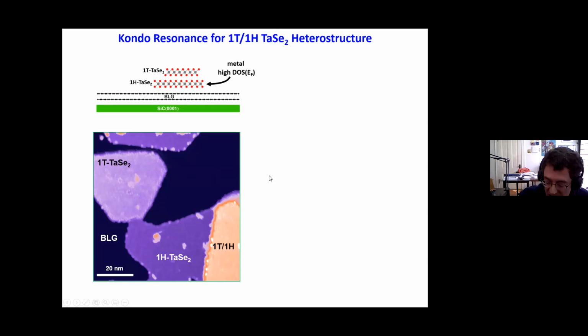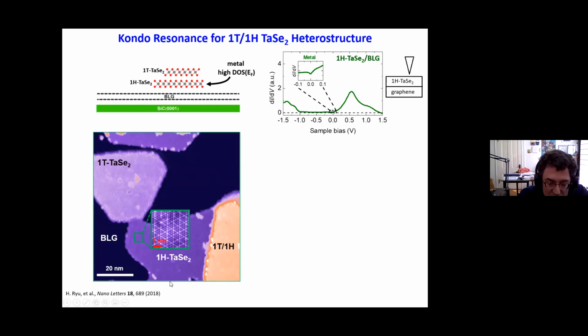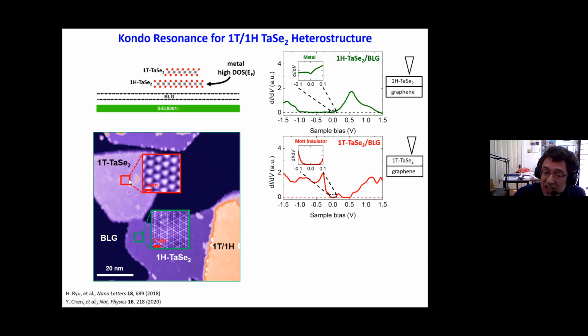This is the data, and here in this STM image, you see this region is 1H TaSe2, and if you zoom in, you see this structure, which is a famous 3x3 charge density wave. And if you do STM spectroscopy on it, then you get up here in the upper right this metallic density of states. So it's a nice metal. And we published a paper on this a few years ago in the lower left. And now if you move over here to the 1T TaSe2, then you see the familiar Star of David CDW. It looks bigger because it has 13 atoms. And it also shows that nice Mott insulating behavior in the spectroscopy here in the red.